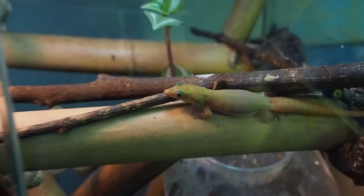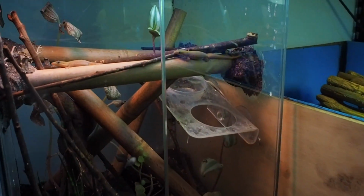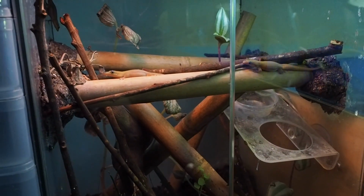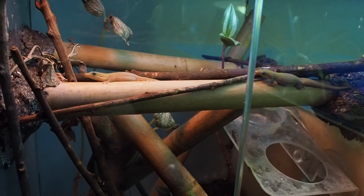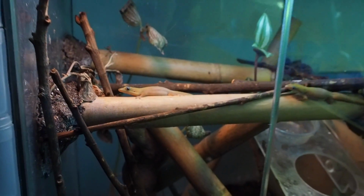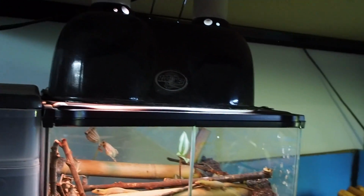I will have to be separating these guys pretty soon, but one of my buddies actually spoke for them. He said that he would be interested in taking them. So that's kind of nice for me. I don't have to worry about shipping or anything like that. They'll be in Calgary about 10 minutes from me, so that would be ideal. But they're still in just a 12 by 12 by 18 Exoterra with a heat bulb and a UVB bulb.